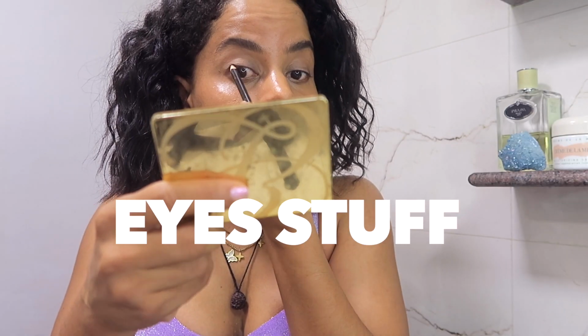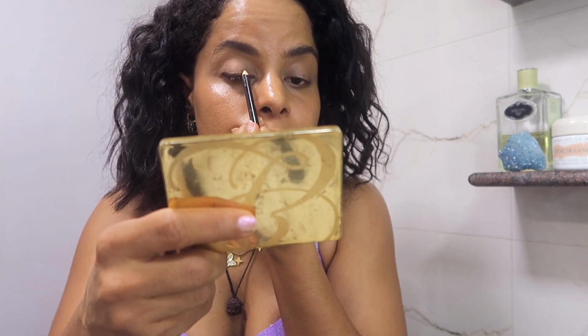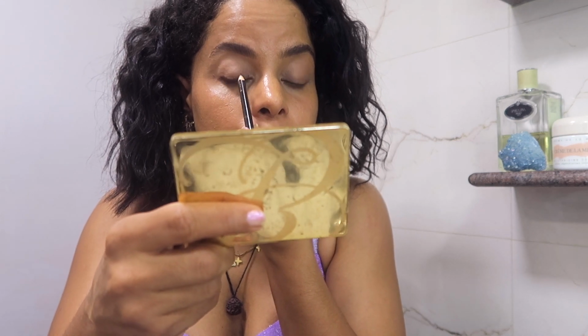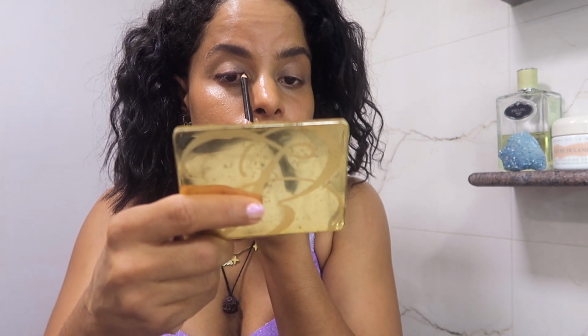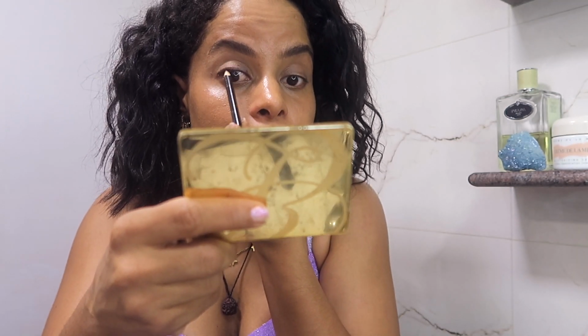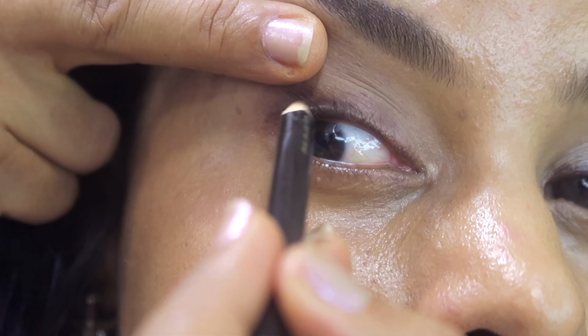So the trick for the eyes is to give definition with makeup without making them look like they're actually wearing makeup. It has to be really subtle. So that's why I'm putting a little bit of brown pencil, but at the root of the lash line, and then I'm gonna blur everything out.